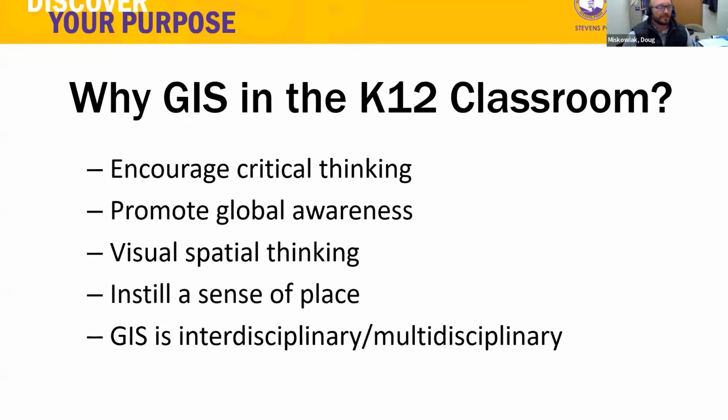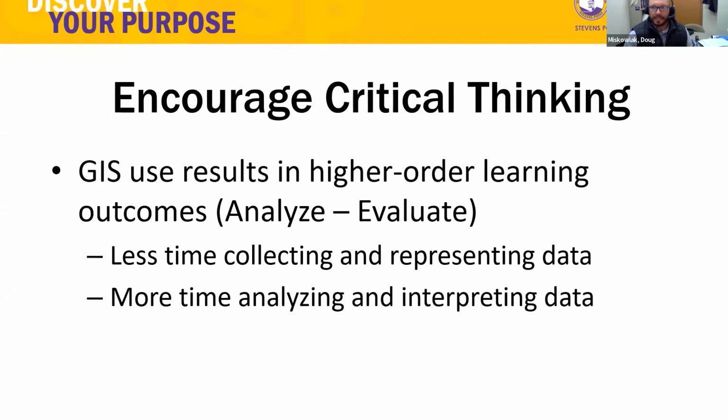Now, this presentation is typically dedicated to GIS in the K-12 classroom, and these are some of the bullets that I'm going to describe in the upcoming slides. The first is based on research conducted by Lynn in 2008 and Lou in 2010, where they talk about GIS and having it encourage critical thinking. The research suggests that the utility of geographic information systems, much like what you saw in the GeoInquiry and the Solar Dashboards project, helps to encourage higher order learning outcomes out of our students, that they then focus on analysis, evaluation, and maybe even creation instead of just remembering and recalling and understanding.